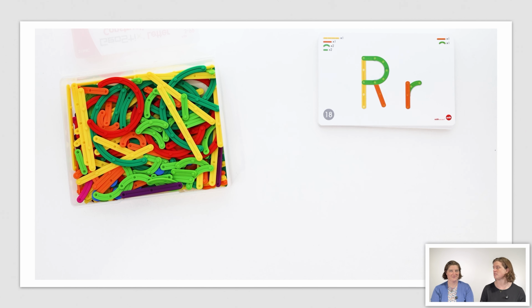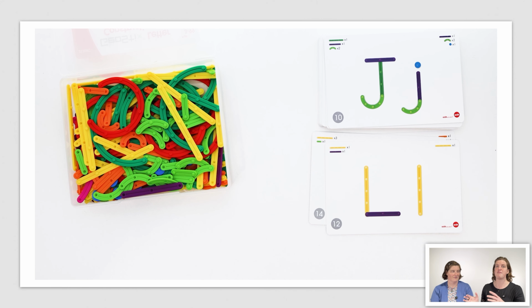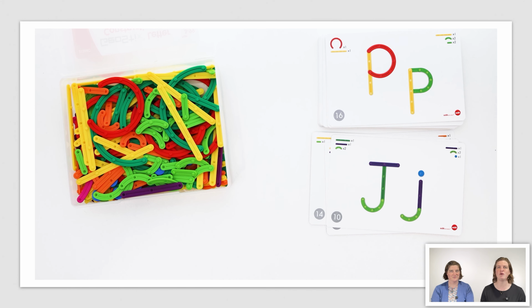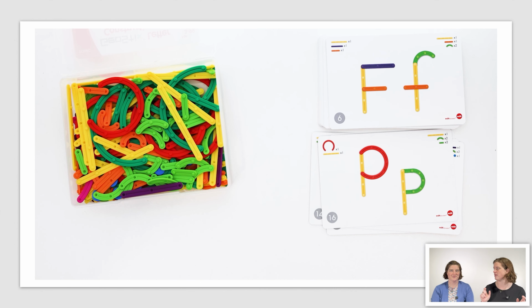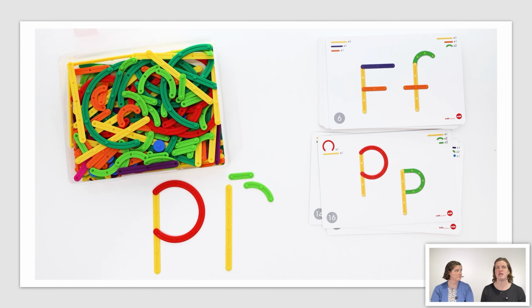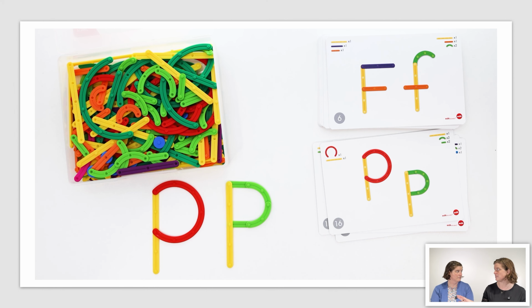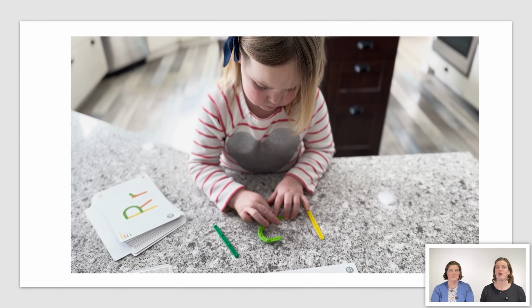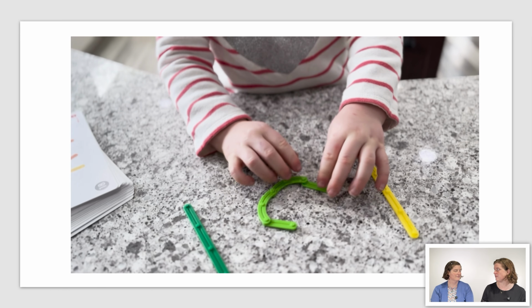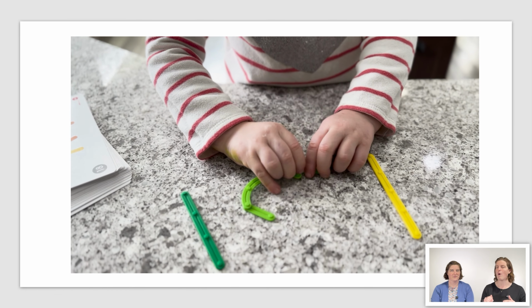Next, we have the GeoStix letter construction set. Now, this is kind of letter formation meets STEM kit all mixed in one. Absolutely. So you have 200 bendy, colorful sticks, and they snap together with these little tiny connectors. There are 10 different shapes that will help you make uppercase and lowercase, and also some freestyle designs that they include in there. There are 26 double-sided activity cards, so you have plenty of activities for your child to work on with this.